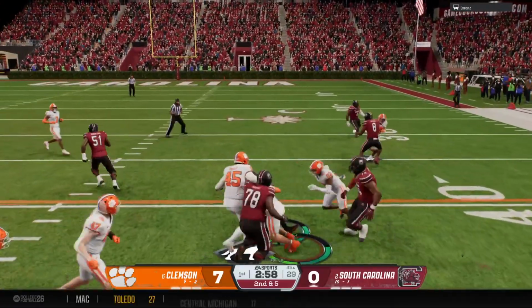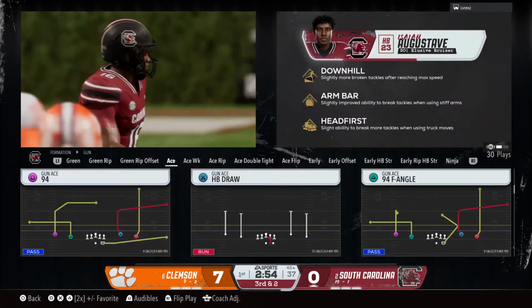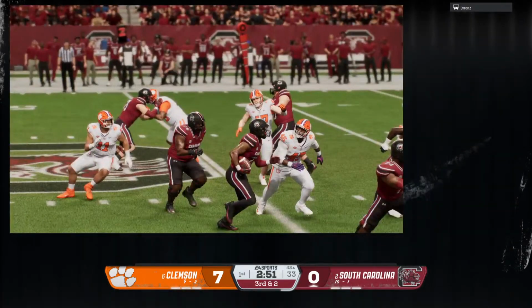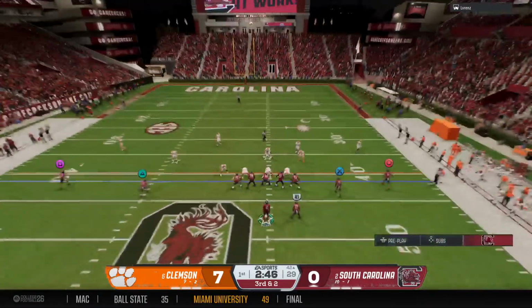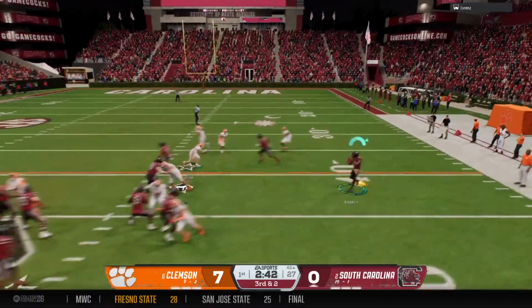Handing off on the draw play. The sophomore able to bring him down quickly. See, that's how you limit what an offense wants to do. This time, the defense just won the battle up front at the line of scrimmage, not giving up any big plays. Everybody's gap sound. It's really solid defense on that play.